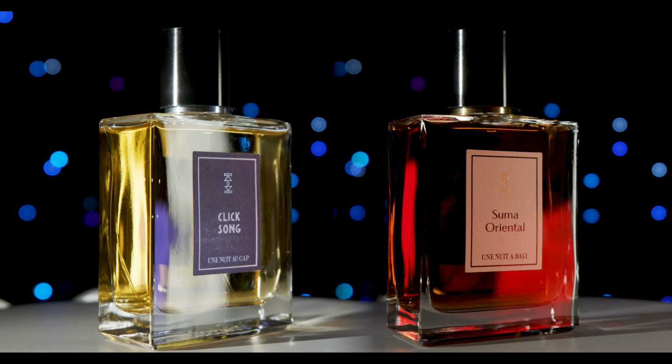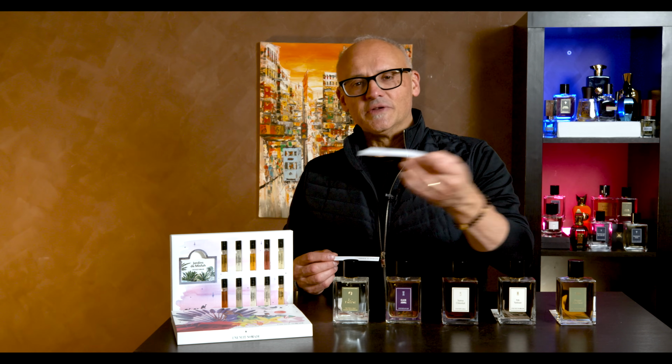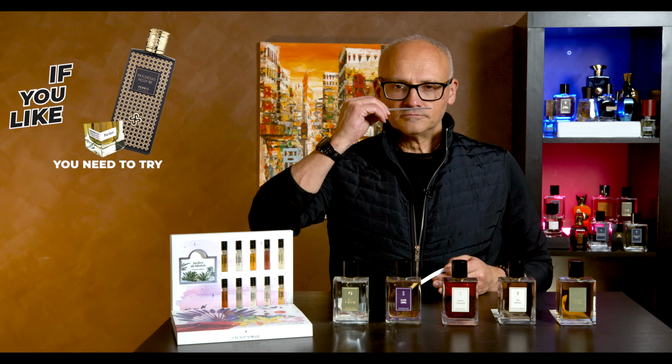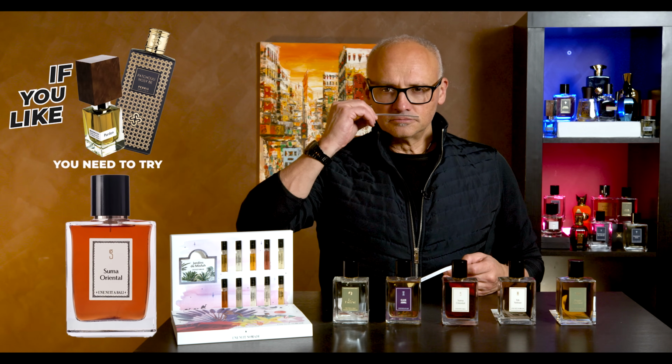Love you to compare Clixon with SUMA Oriental. Clixon has this vibrance. The Rose Absolute is now coming through. It has almost like a sweetness in there. And then SUMA Oriental, this rich, deep, dark, earthy power. Literally like you have your feet in the soil, this deep, dark soil.